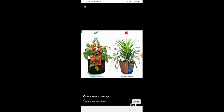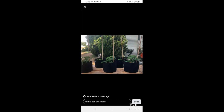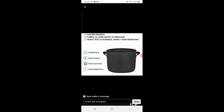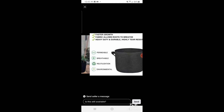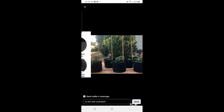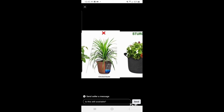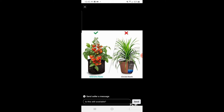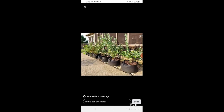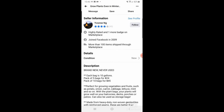These grow bags, I've seen mixed reviews on them. I actually bought some over the summer, but I ended up never using them just because some people say that they dry out too fast, and they tend to eventually kill your plant out here in Arizona. If you miss a day of watering, they tend to be a little bit less forgiving. So I never used them, but I know some people that do use them and they have successful results. I would encourage you to do your research and see if it's a good fit for your setup.